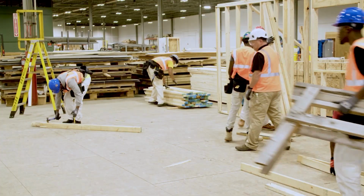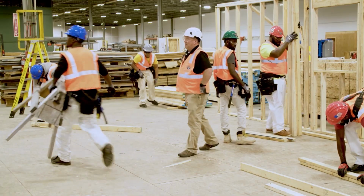Over the last 3 months, a lot of our hiring engine, or a lot of the people we're hiring on, are coming out of this class because, let's say the phone's not ringing like it used to ring. We have contractors wanting the whole class.